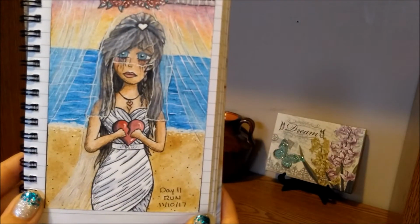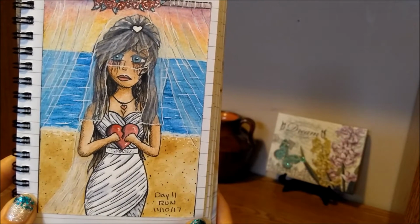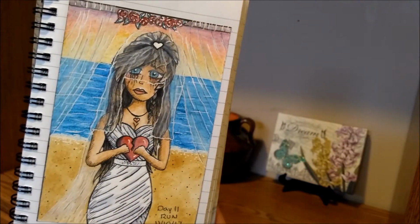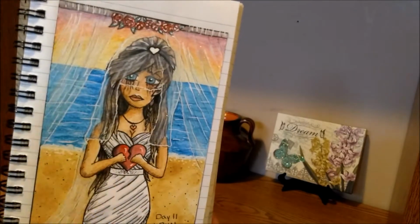Day 11, the prompt was run, and I absolutely love this one too. I used a reference for her wedding dress, and technically a reference of hair that I drew in a book as references a long time ago, so I'm not sure if I can find that one.